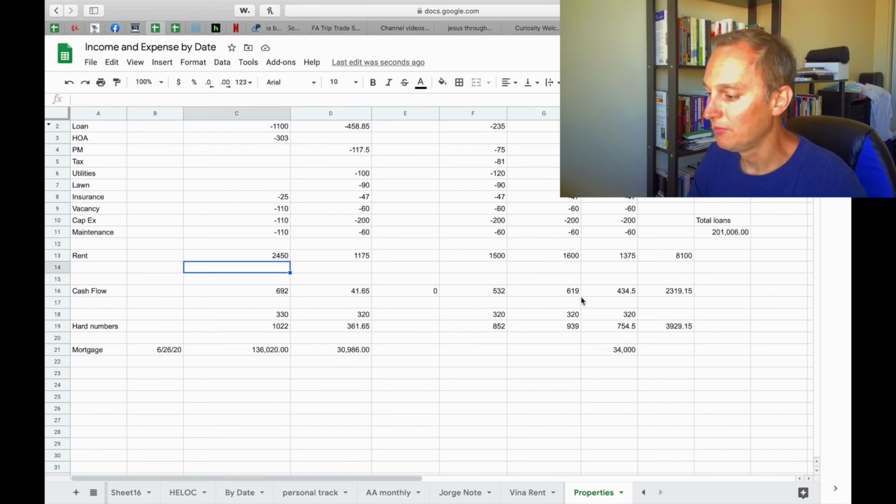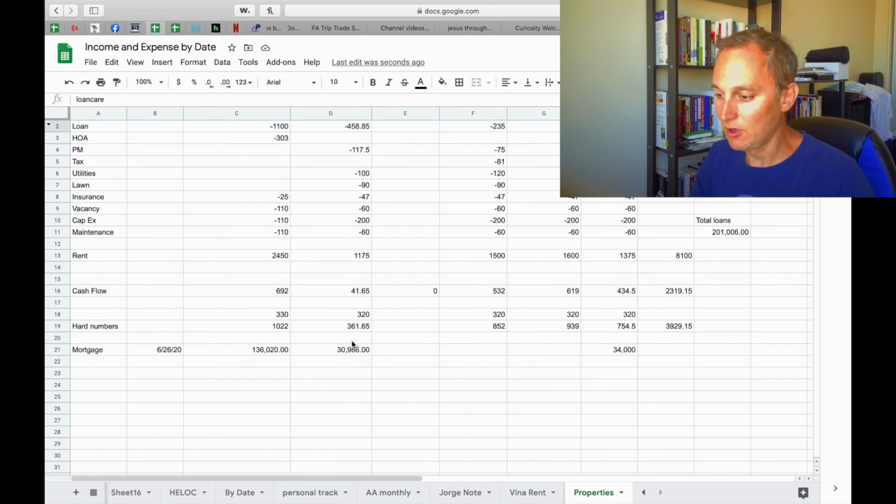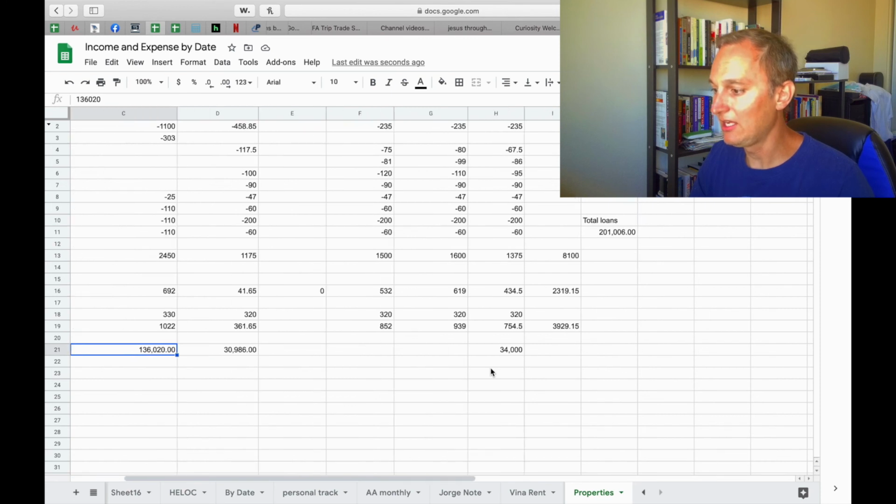And my hard numbers, my total cash flow is $2,319.15. My total input is $8,100 in rentals. And that hard number, when I have my reserves built up, would actually be $3,929. So my goal is $4,000 a month on rental income. And as you can see, once I get my reserves built up, I'm actually really close if I get all these problems fixed.